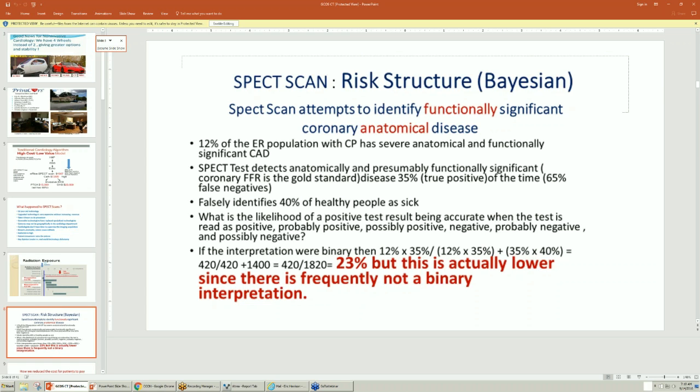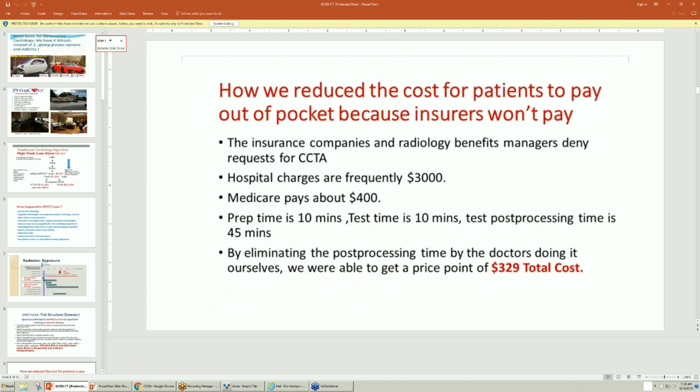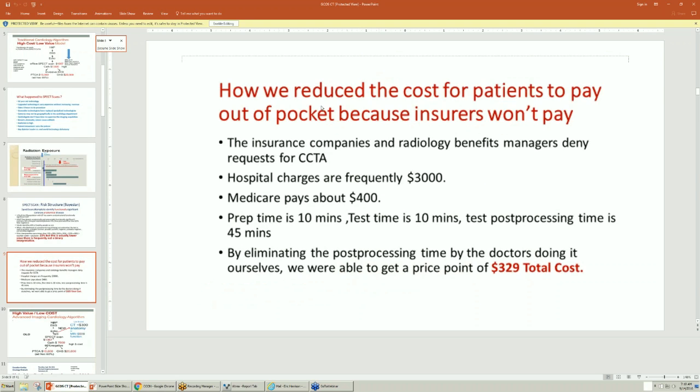So let's talk about how we made it possible for people to get a substitution for that. And this is how we reduce the cost for patients to pay out of pocket, because insurers won't pay. Insurers basically hold SPECT scanning constant and define the standard of care, and by denying PET, CT, and MRI, they can save $3 per member per unit of time and make 25 cents per member per unit of time, which amounts to about $250 million a year by saying no.